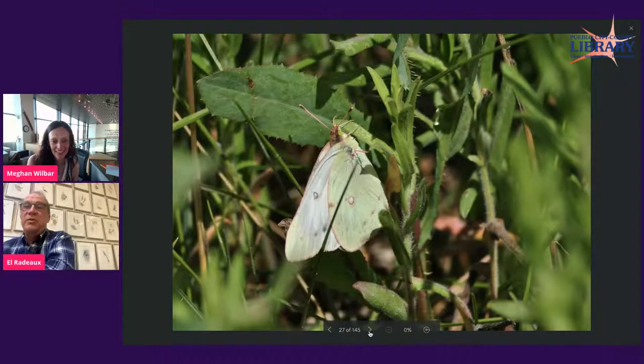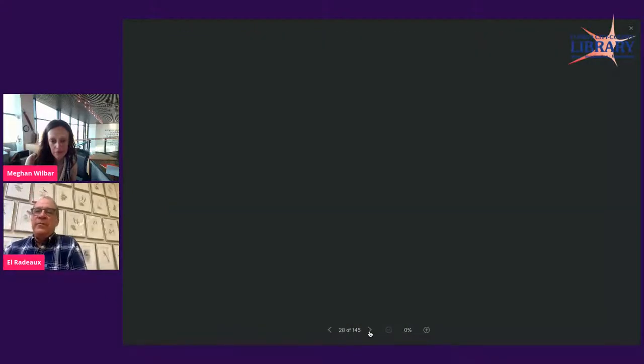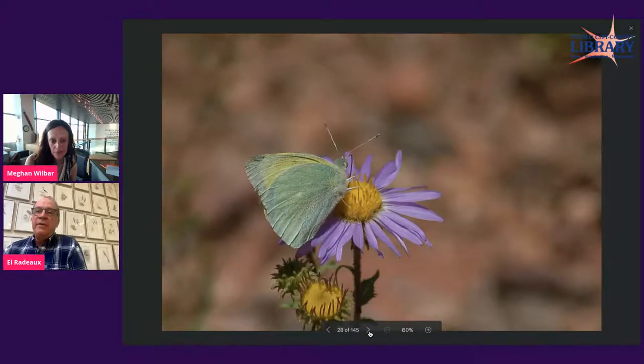Next, that's still another orange sulfur. So you've seen a lot of pictures of the orange sulfur, so hopefully you'll be able to identify those. If you're near an alfalfa field, another name for them is alfalfa butterfly. Go ahead, and next one. And they are attracted to alfalfa. So you'll see thousands of them. If you go east of Pueblo in the alfalfa fields, you'll see thousands of those orange sulfurs.